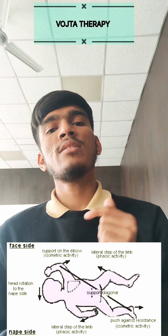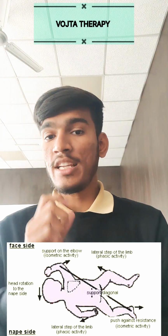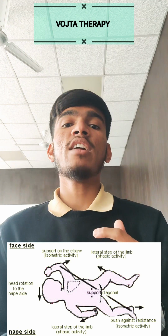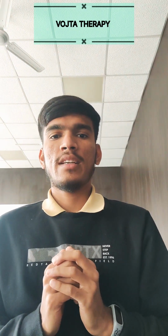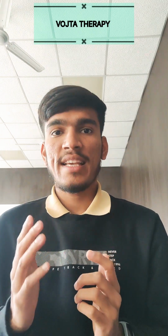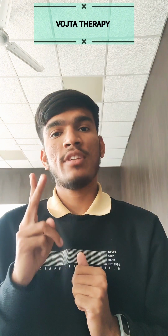The second one is reflex rolling. It is also used with a specific and special method of triggering particular zones of the body. Reflex locomotion is activated from three main positions. The first one is prone, the second one is supine and the third one is the side-lying position.